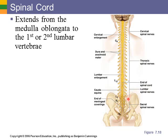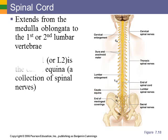Now you can also include down in here, although most textbooks don't, the sacral region. This is more just kind of like a branching of the nerve fibers going out, supplying nerves to the pelvic region and your lower organs. This part that looks like a horse's tail is called the cauda equina, Latin for horse's tail.